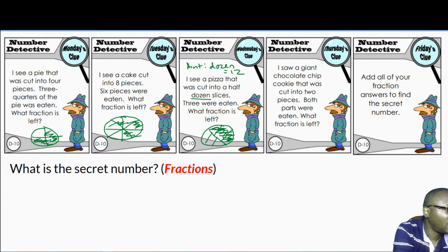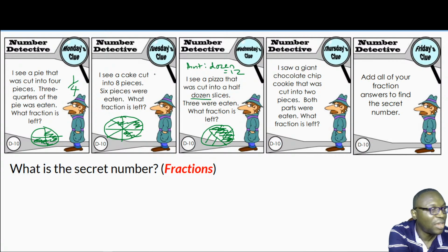So let me give you a hint here. You have 3/4 eaten. What is left? The fraction left is 1/4 here. Here you have 6 pieces eaten. What fraction is left? You have 2/8 here.